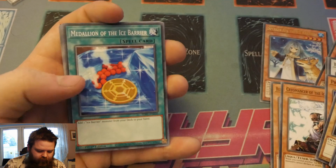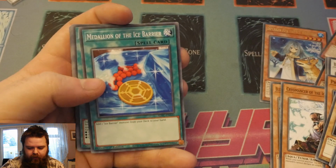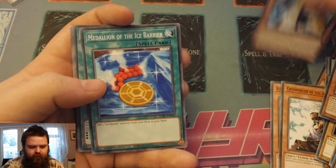We've then got Medallion of the Ice Barrier, basically just a rotor to add any Ice Barrier monster from your deck to your hand. So 9 out of 10, you're probably going to be searching out your Reveler, or you're going to be searching out your Speaker.